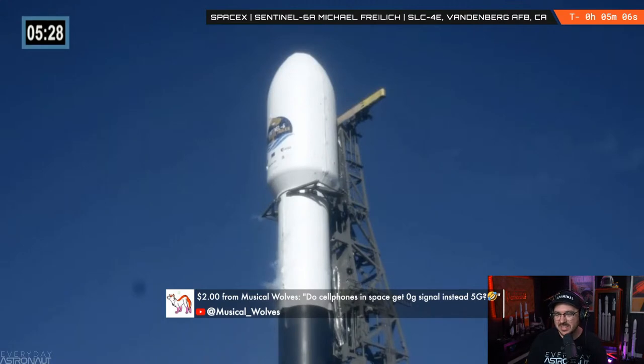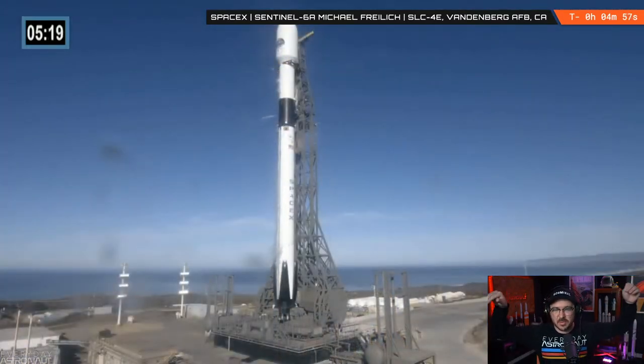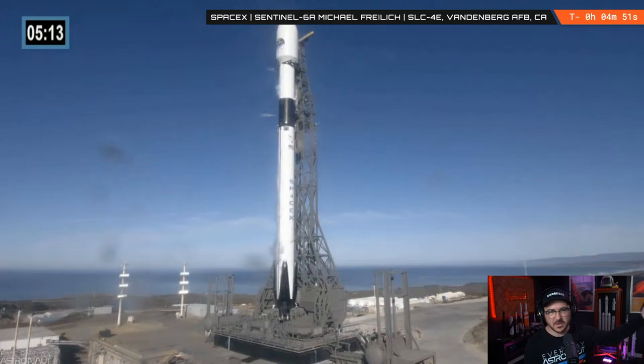Musical Wolves again asks: do cell phones in space get zero G signal instead of 5G? Yeah, obviously a standard cell phone's receivers and transmitters are pointing primarily downward to service the people sitting on the ground. These are on water towers, things that you see in your local environment, cell phone towers. That's why, if you're very naughty and you're on an airplane, you'll notice your signal go away relatively quickly, in a couple of minutes. By the time you reach a couple thousand meters or so, it's gone. So in space, without something like Starlink, there's really absolutely zero cell phone service.